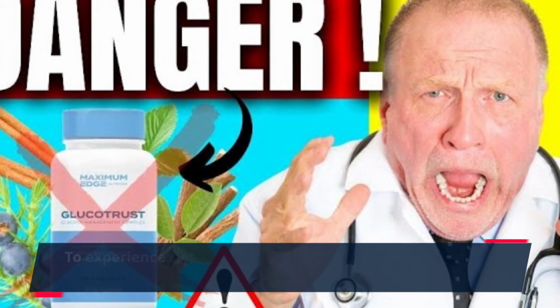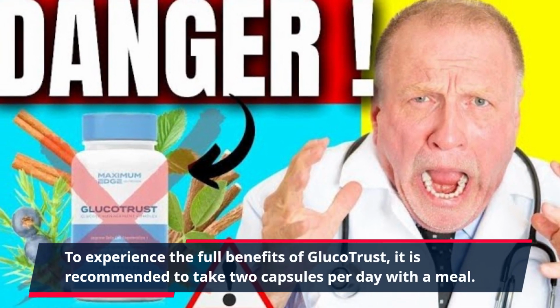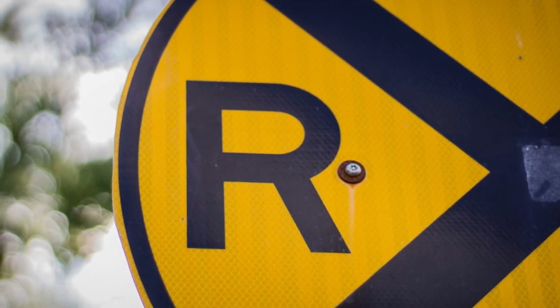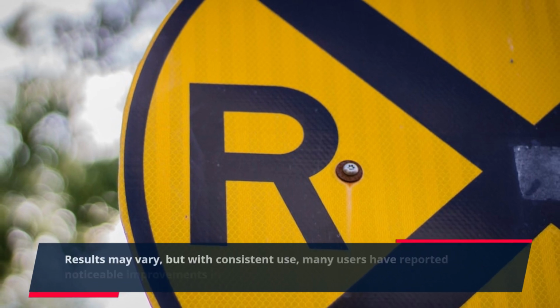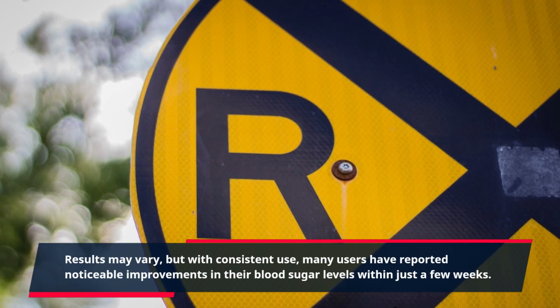To experience the full benefits of GlucoTrust, it is recommended to take 2 capsules per day with a meal. Results may vary, but with consistent use, many users have reported noticeable improvements in their blood sugar levels within just a few weeks.